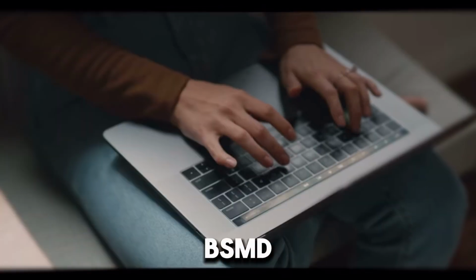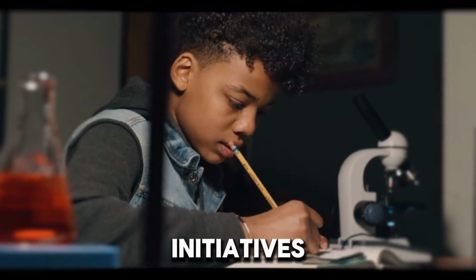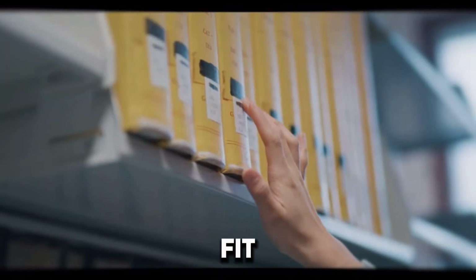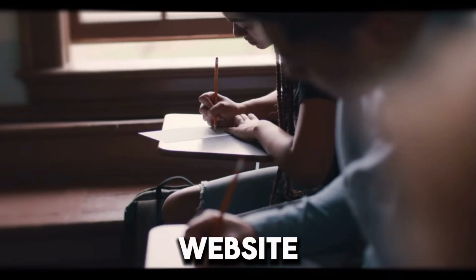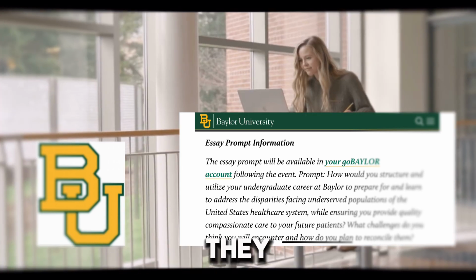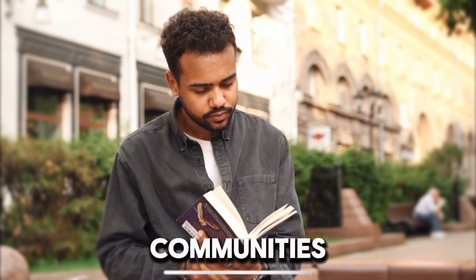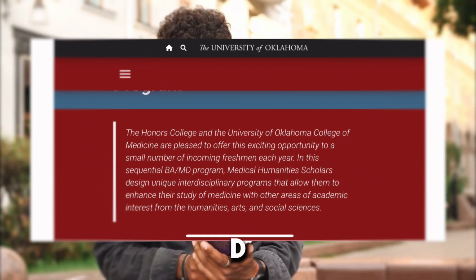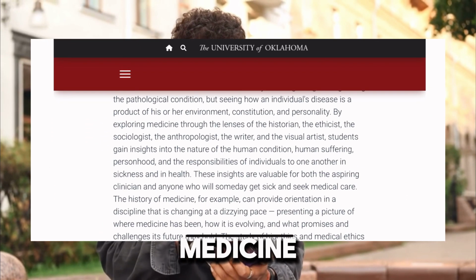Out of all the BSMD programs, each of them is very different in its own way, with different goals and initiatives. So research the program to make sure it is the right fit for you. You can find a lot about the program on the program website. For example, looking at the Baylor to Baylor BSMD program, they are seeking a class that's committed to addressing underserved communities, while the OU MHSP program, which is a BA-MD program, gives students the opportunity to study the humanities and medicine.